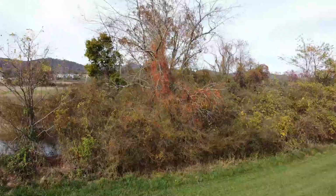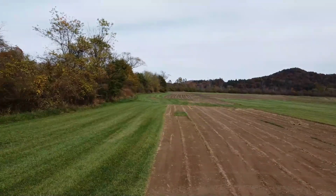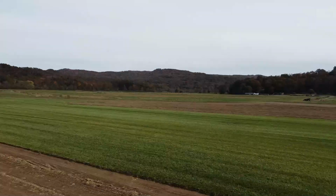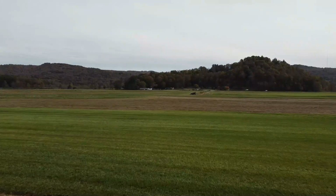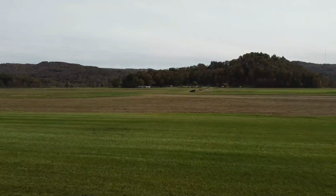But other than that, this is a great flying field. I think this one field is close to 1,000 acres. Not the one we're looking at. It's also on the other side of the tree line in the river.